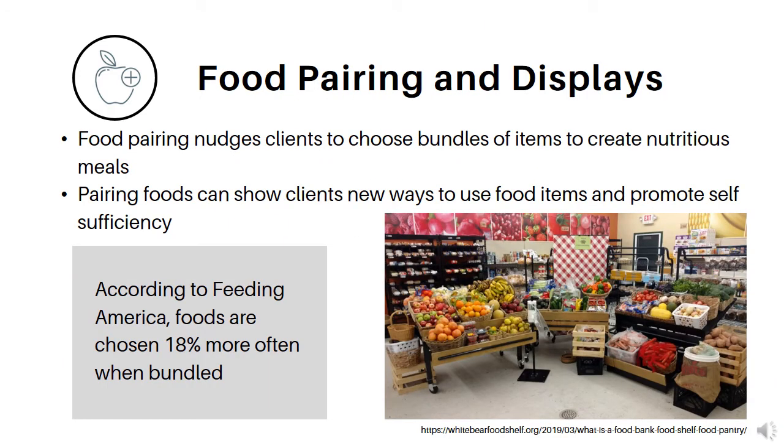Food pairing is a great way to encourage clients to choose items in bundles in order to create nutritious meals. Pairing foods can show clients new ways to use food items they wouldn't normally pick out and promote self-sufficiency. According to Feeding America, foods are chosen 18% more often when bundled, so this is a great opportunity to introduce clients to new nutritious foods.